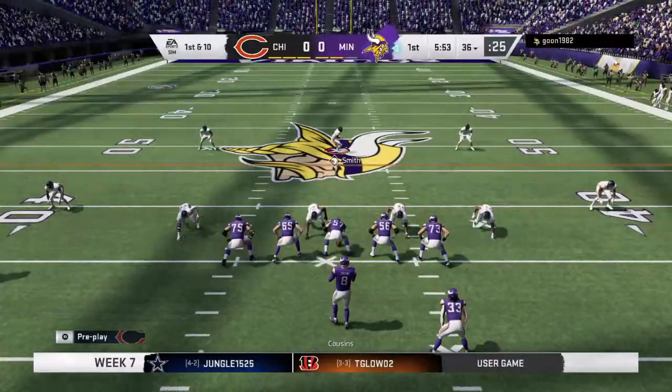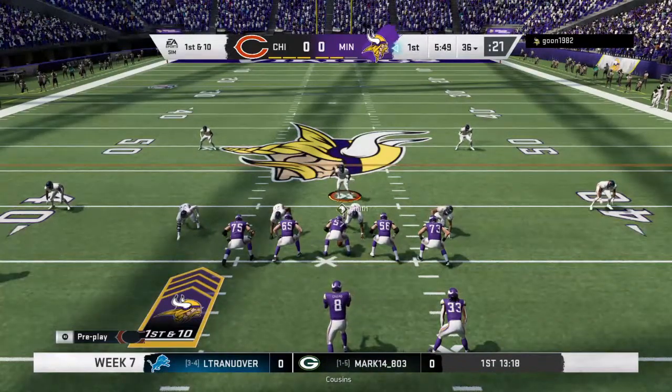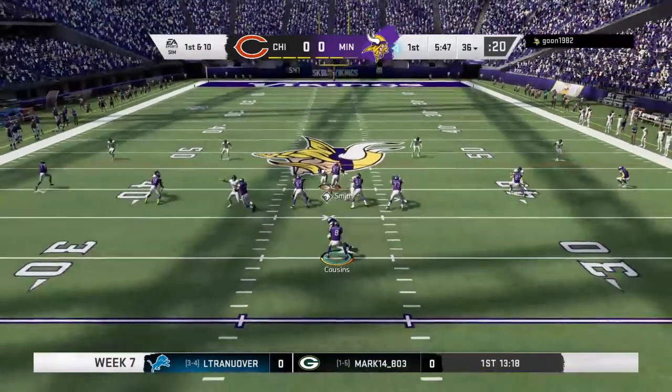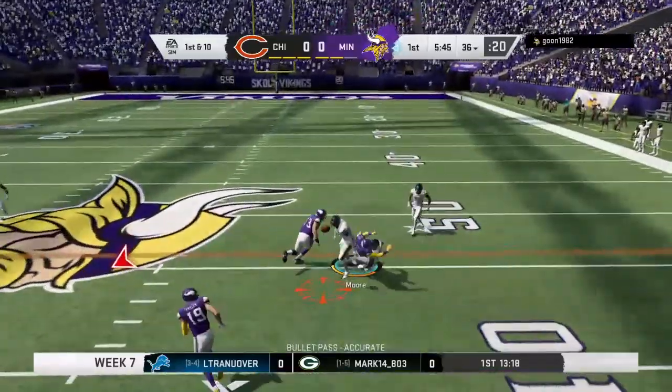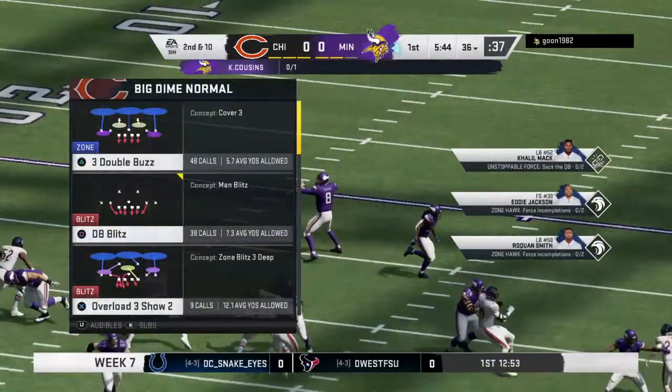So from the 36 now, 1st and 10. Now a fake on the give here as they try the run-pass option. And that's going to be incomplete. Too tough to hold on to that one.